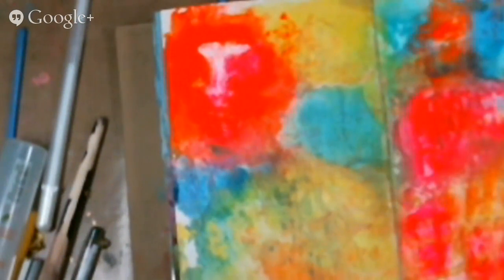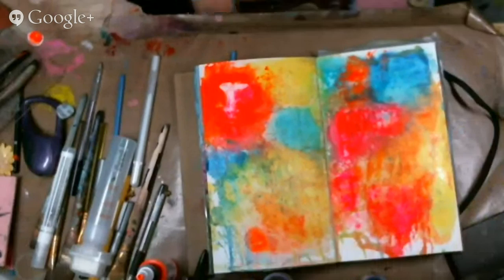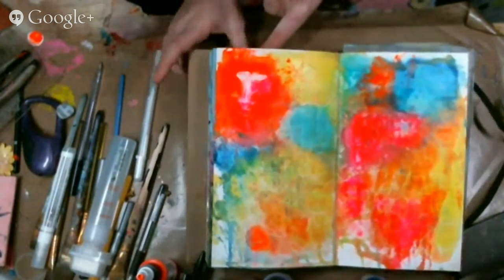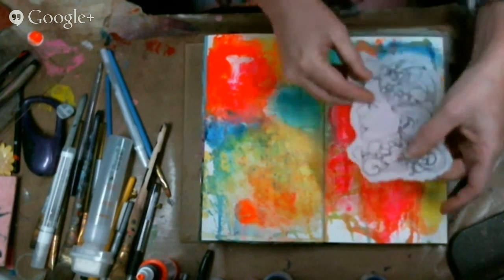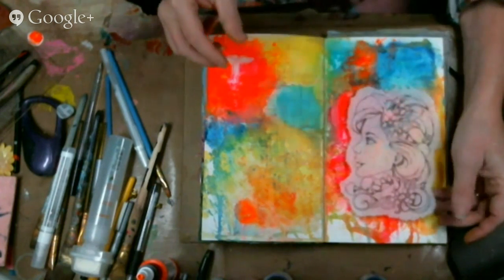I'll zoom out for you. So there's our background. I already got an awesome background going without even trying. I think I'm going to put her there.